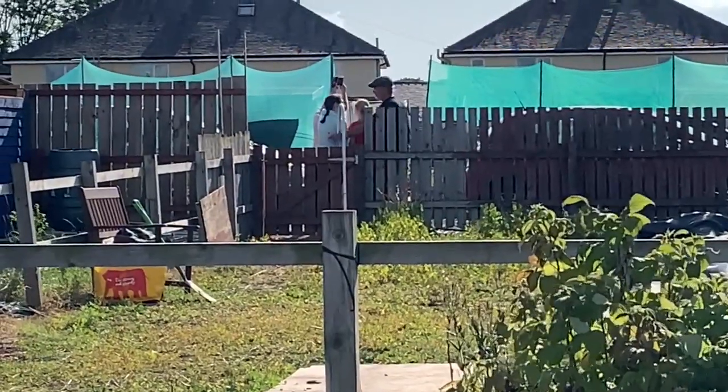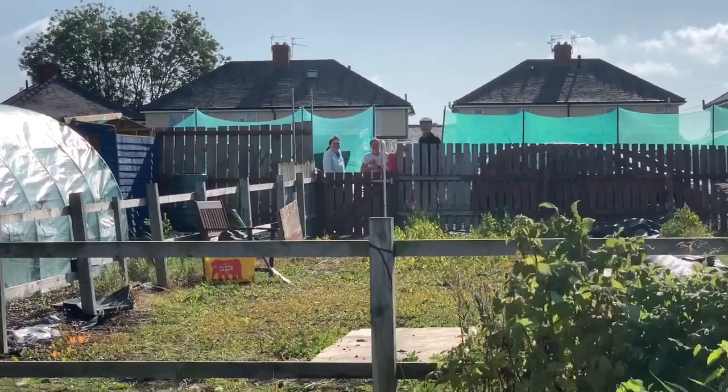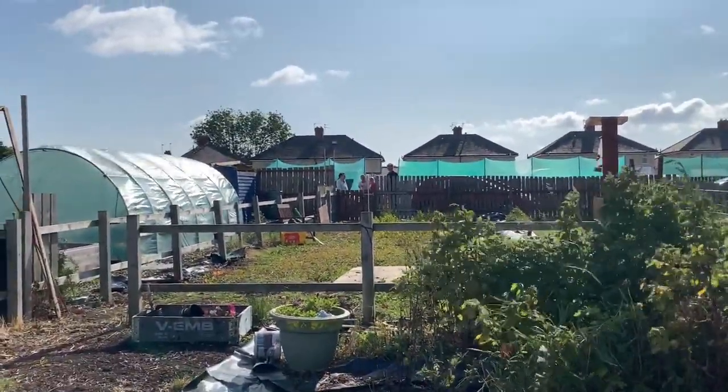So I'm standing here doing all the work and it seems like I've got an audience. There's 4 of them standing watching us. Just standing watching. Alright, go get some work done.